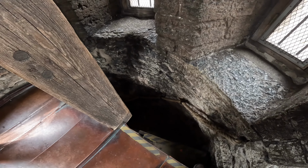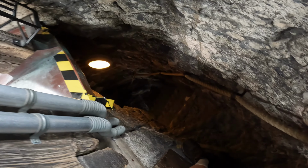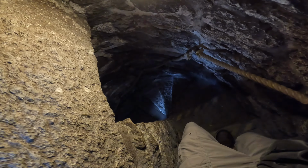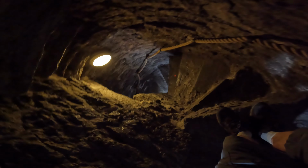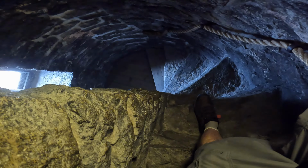And I seriously hope we don't encounter anyone else coming up, or else we'll have a problem. And look at this, folks. This is pretty steep. I am holding onto the rope for dear life. Excuse me. I think it's a little trickier going down than it is going up.